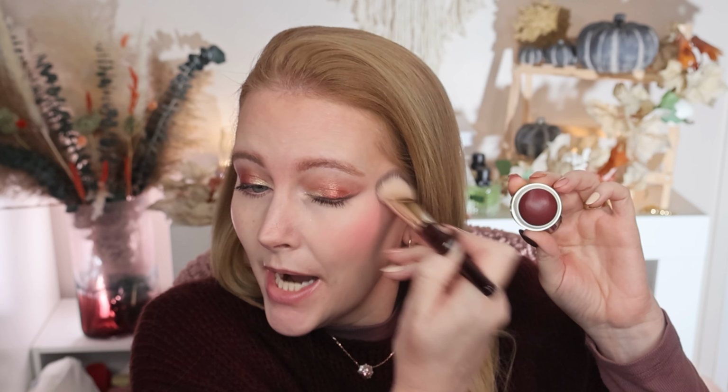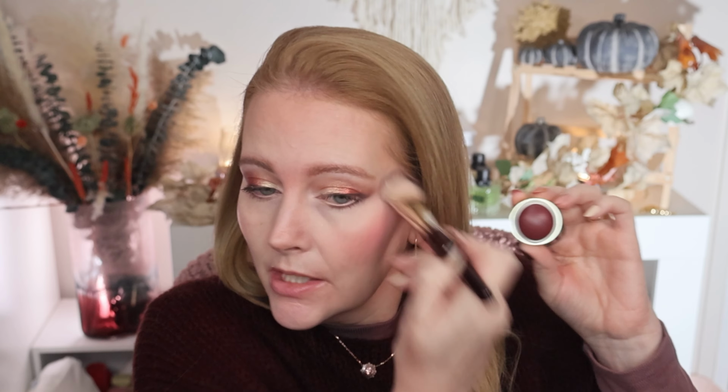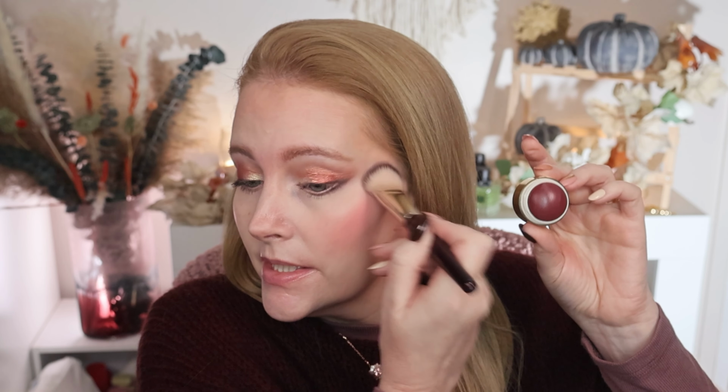So like I said, you could powder this down and then pop a bit on top of the powder to get that longevity. And then you will still get that glow if you finish with this on top of the powder. I'm going to take some on the brush and just add a little bit more, showing you how this looks built up. So this is a rich sort of plum shade, I would say, but I think it's a really lovely autumn shade. So there we have Mood from Merit.